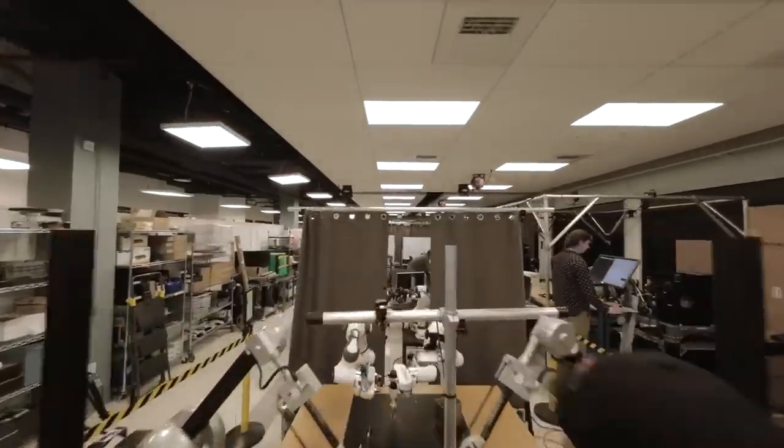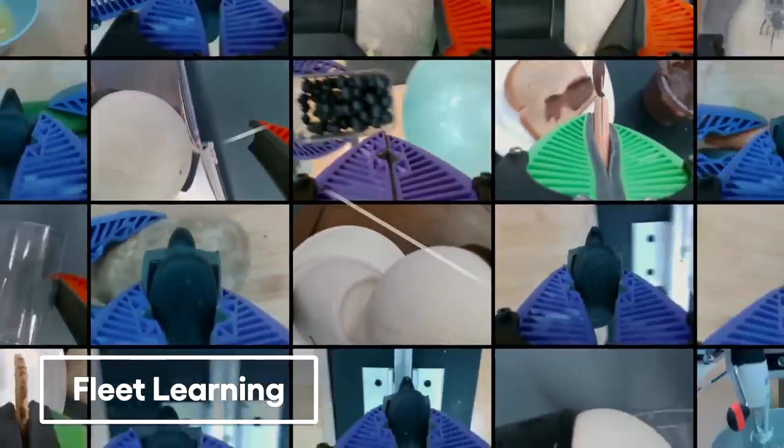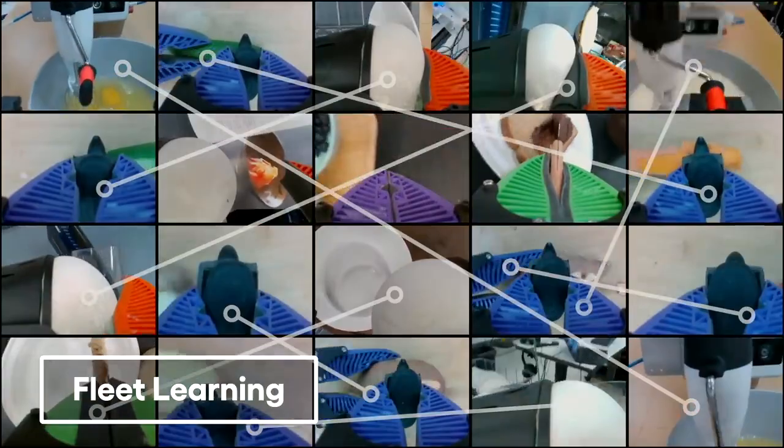We're on pace to teach hundreds of new behaviors by the end of the year and over 1,000 by the end of 2024. We're also leveraging our expertise in simulation to augment our real-world teaching. And finally, we're developing fundamental tools for fleet learning so that when one robot learns, they all learn.